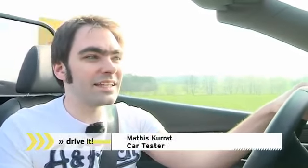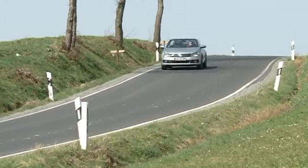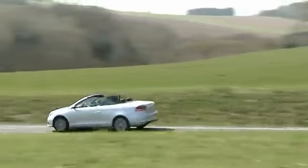Is it worth it? Apart from some disappointing workmanship in the interior and the trunk being hard to access when the top's down, our tester says the convertible has no weaknesses. The VW EOS convertible is perfect for summer driving, and because it's a 4-seater, is not just for couples.